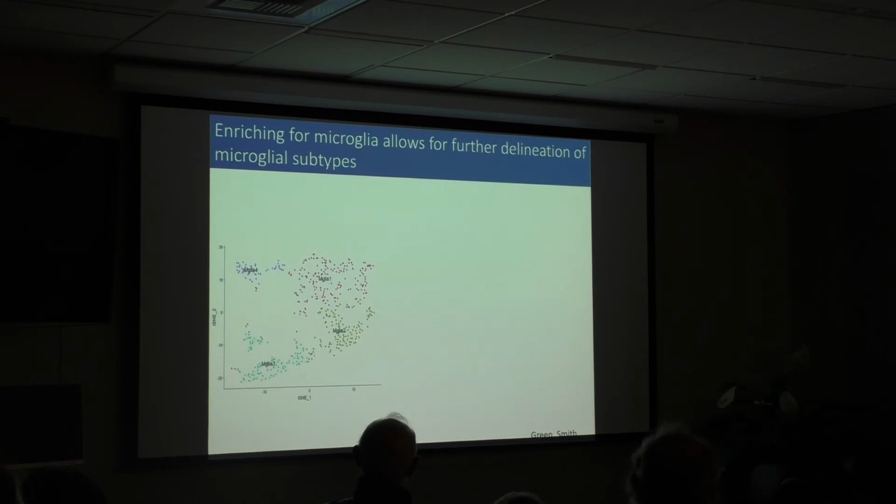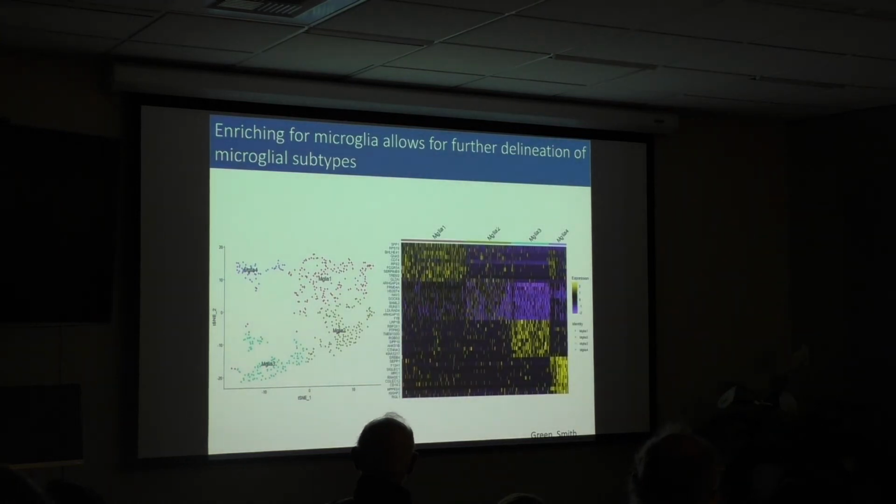So now if you just take that cluster of cells that are only PU.1 positive, so you really focus your sequencing on these cells, you can see that even within that microglia group, you're starting to see heterogeneity, so different clusters of microglia. And when we do gene expression of these groups, and so these groups here, 1, 2, 3, 4, they are ordered really by their highest differentially expressed genes.